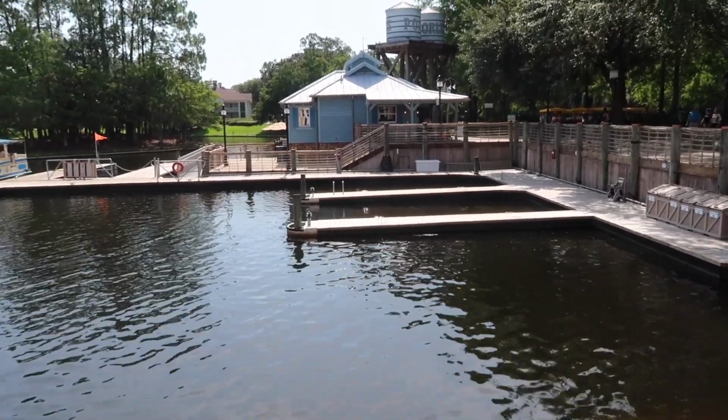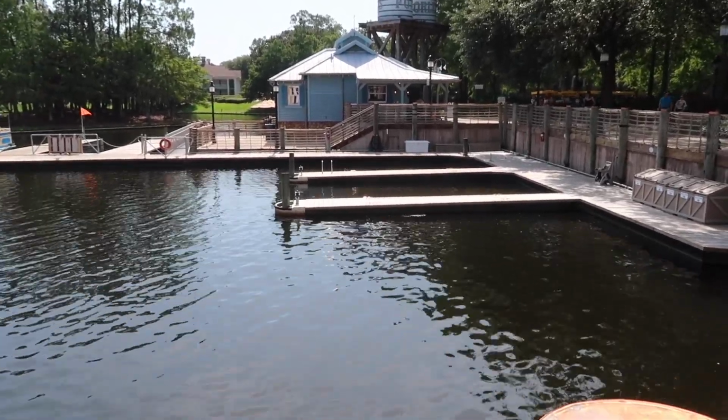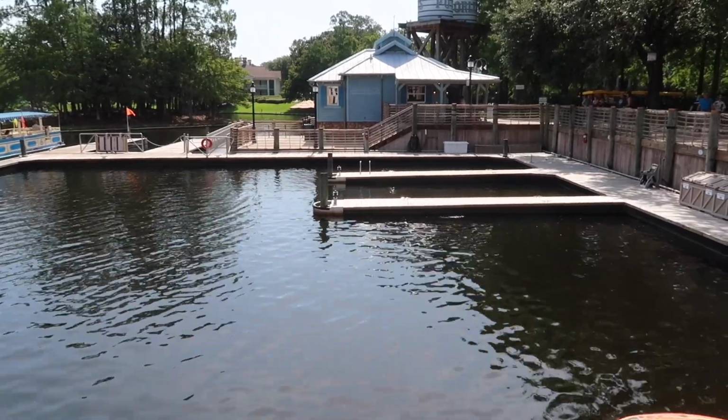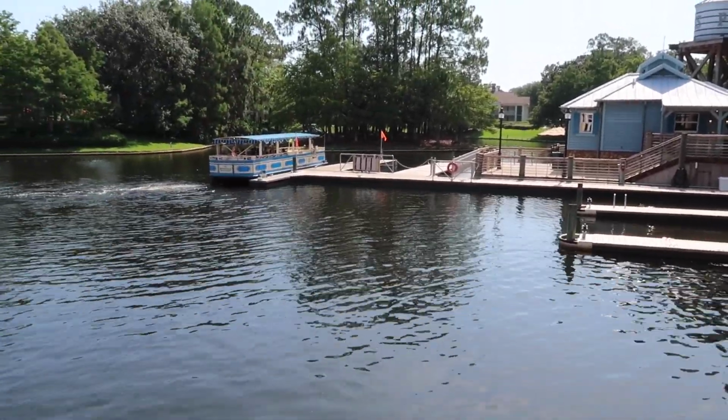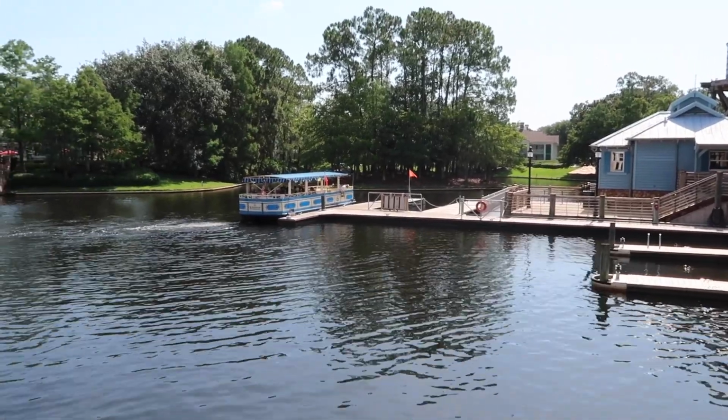I don't know how long they haven't been doing that for, but that used to be one thing we used to do on our day where we would just stay here: we would take those boats, and you could actually go alongside the transportation boats too. It's actually really cool.